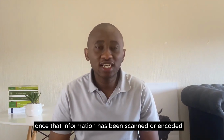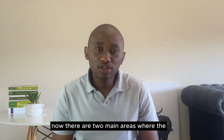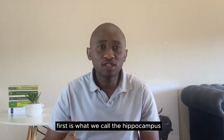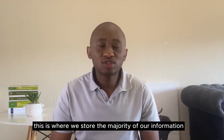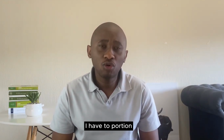Once that information has been scanned or encoded, the next step is storage. There are two main areas where the brain can store information. The first is what we call the hippocampus. The hippocampus is what we call the short-term memory. This is where we store the majority of our information. However, I have to caution you, the information that's stored there is stored only for a short period of time.